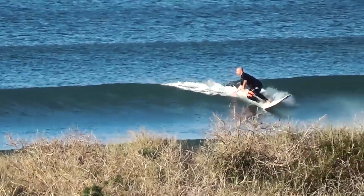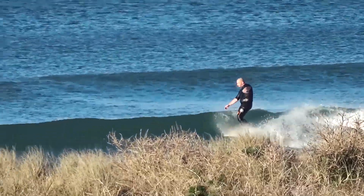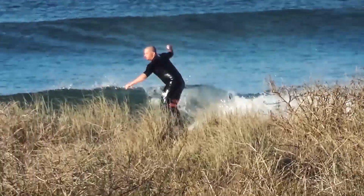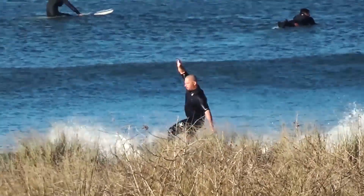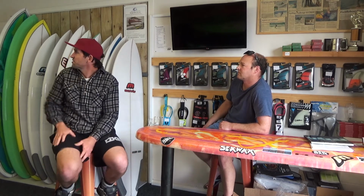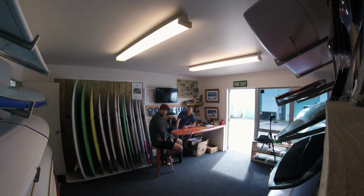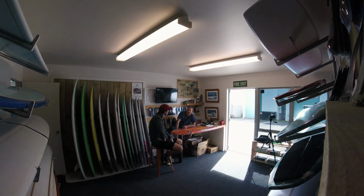Favourite model of board? Do you get excited about one particular model? Probably on the longboard side, I'm pretty happy with shaping the Fusion Pro at the moment. What's the difference between the Fusion Pro and the Fusion? Because I've got the Fusion. The Fusion Pro's got a little bit more tail rocker and a little bit more nose rocker, and it has deeper concaves and lower rails. So it's like a tuned up version of the Fusion.